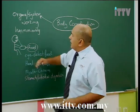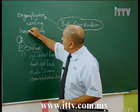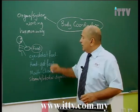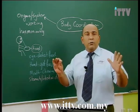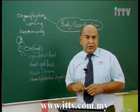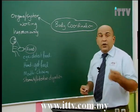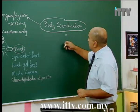So this is a typical example of what we call harmonious coordination in the body: different parts all working together so that we have a good response. Now let's move on and have a look at the two systems. We have the nervous system and the endocrine system. So let's look at the nervous system first.